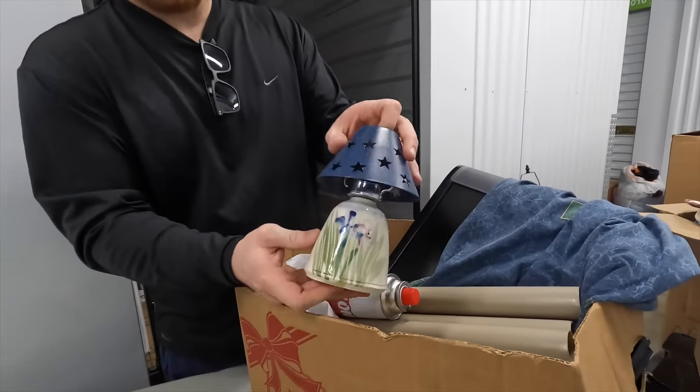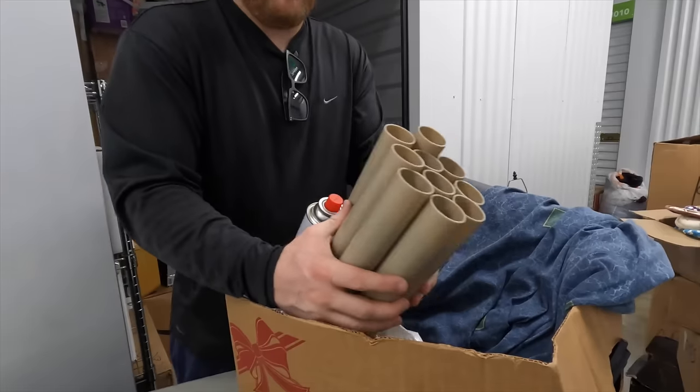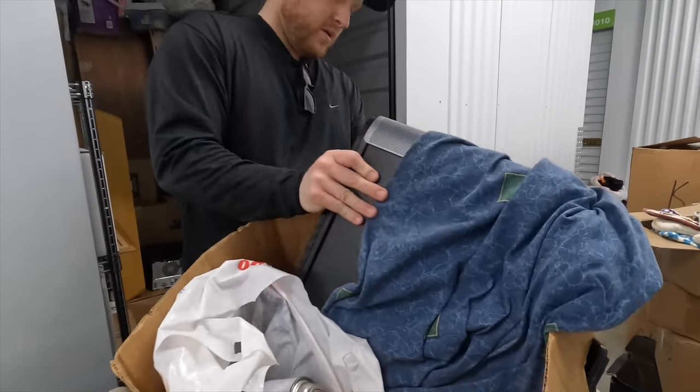That's kind of cool. That is cute. Is it a candle holder? I think it is. We have legs. This goes to a shelf. Oh, I'm glad you knew what those were.